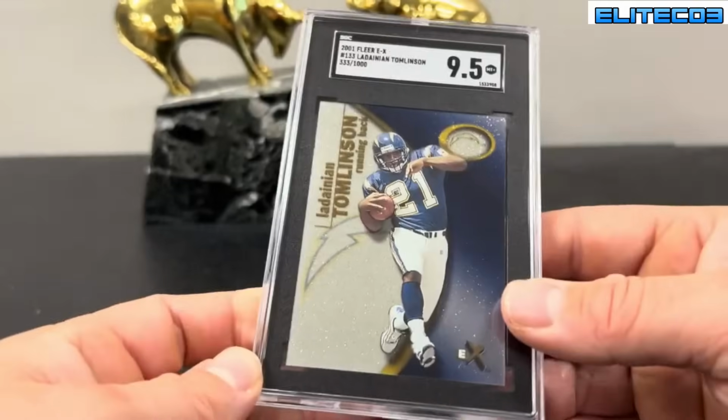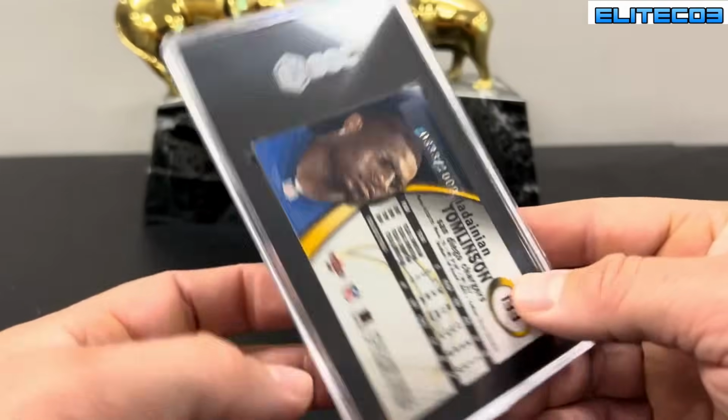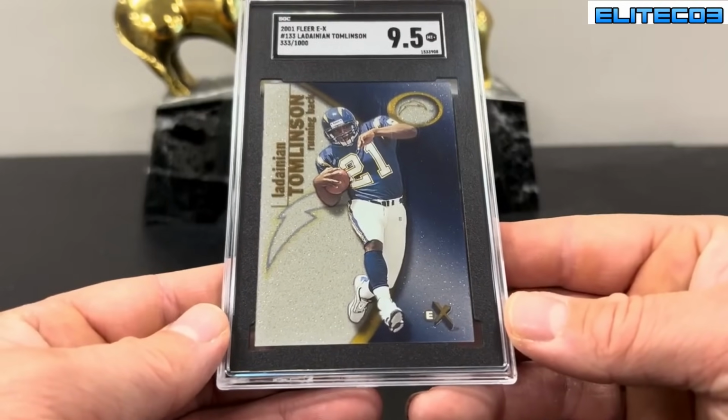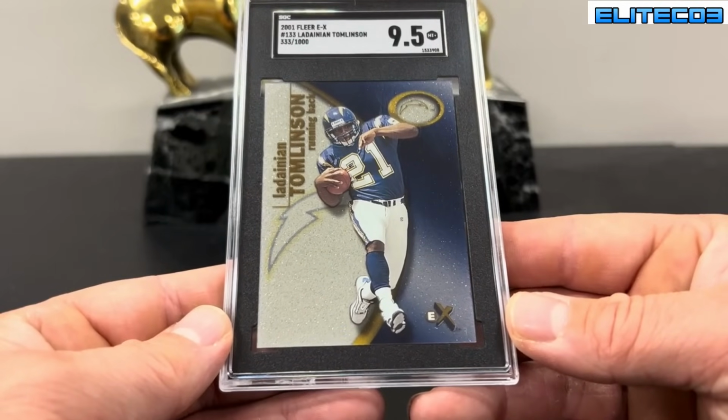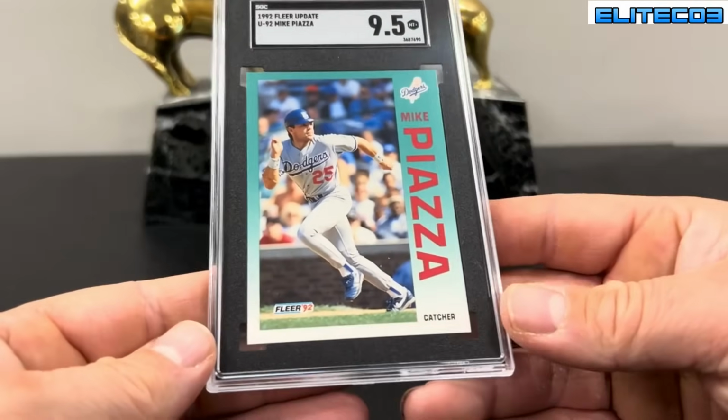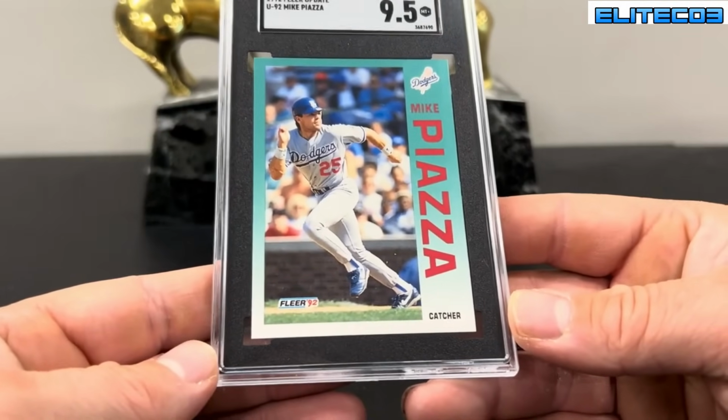EXLT. This is a neat, definitely a neat set from 2001. The old sets are just better than the new ones. I don't know how else to say it. Less parallels, better designs. Piazza. So this is the Fleer update.